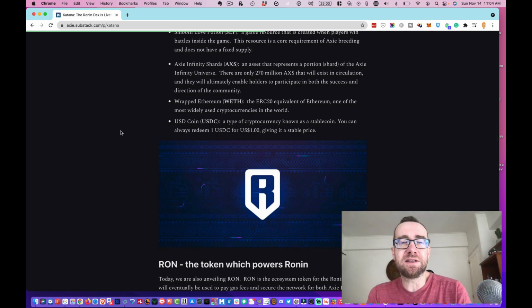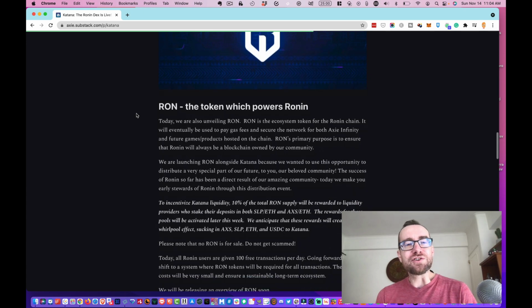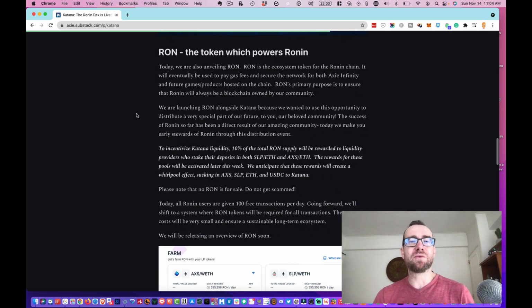And then the WETH is the wrapped Ethereum, one of the most widely used cryptocurrencies in the world. And there's the USDC, which will be the stable coin. I'm glad that they didn't pick Tether because I've never been a fan of Tether. They're also going to be introducing RON, which powers the ecosystem for the Ronin chain. And this will eventually be used to pay the gas fees and secure the network, as well as, if you notice here, future games and products hosted on the chain.